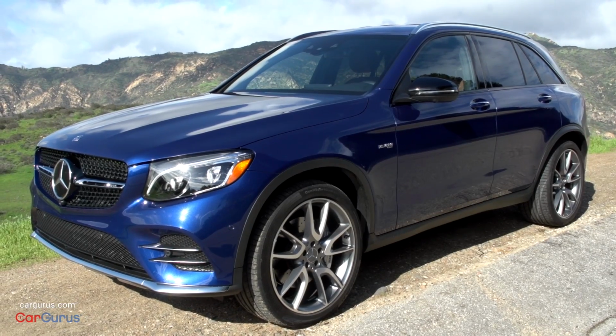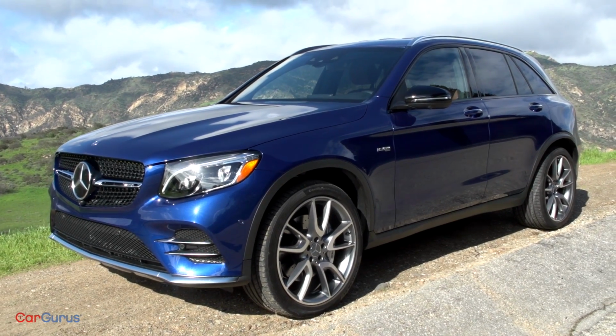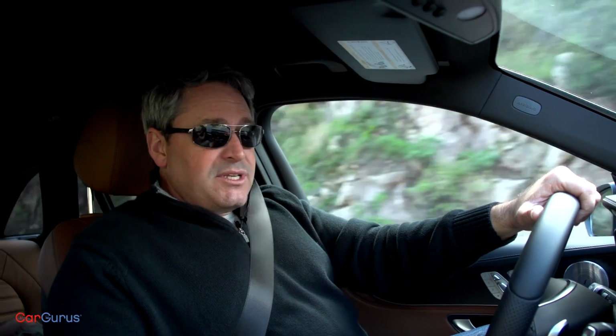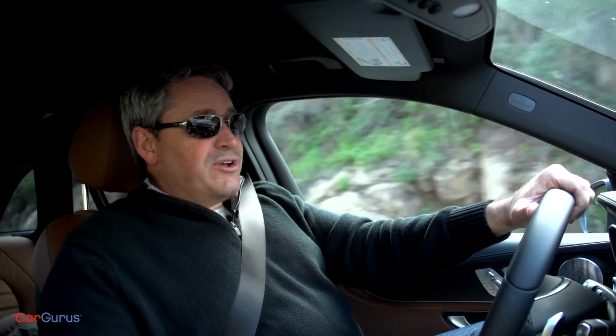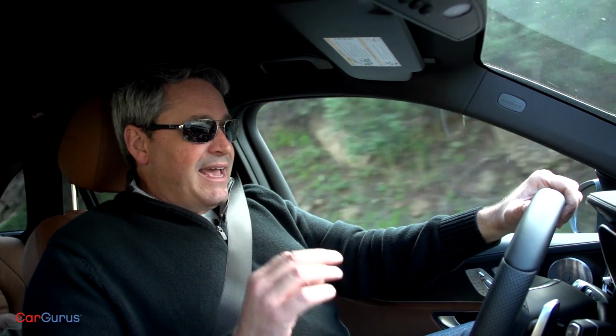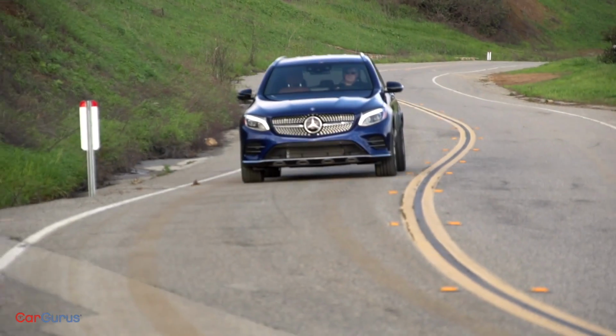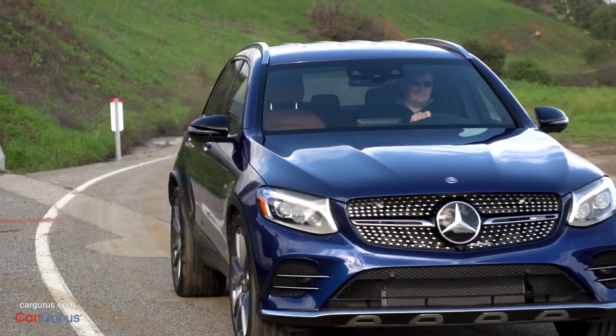Now naturally, my test car is very nicely equipped. The price tag? $68,145. But it still doesn't have a sunroof or a heads-up display or ventilated front seats or heated rear seats or heated steering wheel. And if I added all of those things to this test vehicle, the price would reach nearly 72 grand.